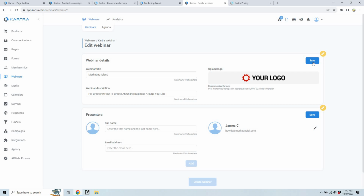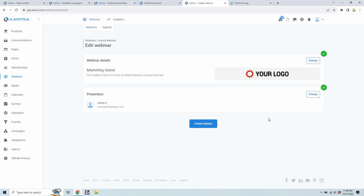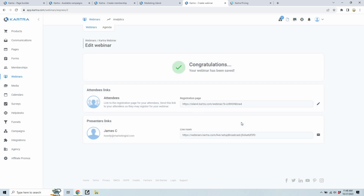Once again, we could upload our logo when you need to. We have the full name, sure. Okay, and I just added in the information there very quickly. And what I want to do here is create webinar. And just like that, as easy as that, all we need to do is just simply click on this and just open it in a new tab.